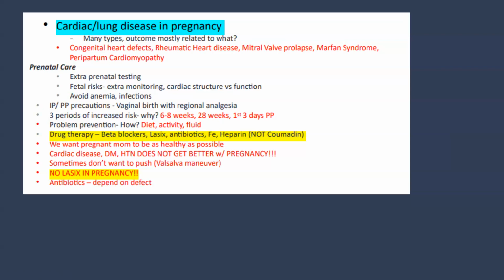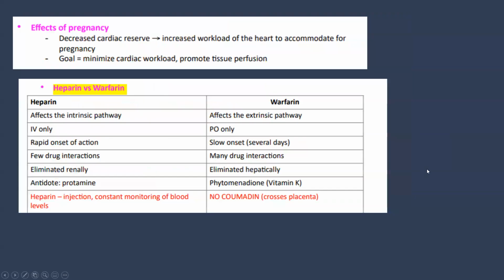Hypertension does not get better with pregnancy. Oftentimes it could get worse. So we have to always be making sure that we're doing those prenatal checks, evals, and stuff like that. The effects of any cardiac issues result in a decreased cardiac reserve, making it harder for the heart to accommodate the pregnancy, because they naturally have an increased afterload to help out with the baby. The goal is to prevent the worsening or just establish management of that.